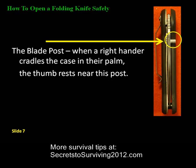This photo shows an external post sticking up from the blade. Easy to see and touch, but it could get broken in an emergency. A right-hander's fingers grip the clip-it and case, keeping them safely out of the way. The thumb has good leverage to push the blade open with the post.